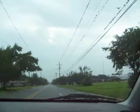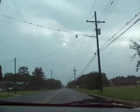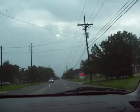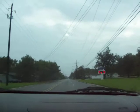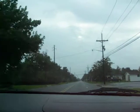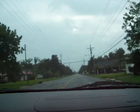Look at all the birds. There are a lot of birds out, over all those nice shiny cars. Shame. Well, now that I look at it, it seems like a lot of people just stayed in town again. Okay, we're turning down Cherokee.